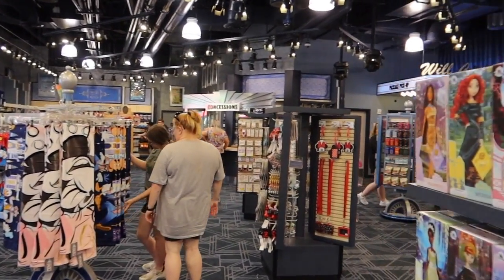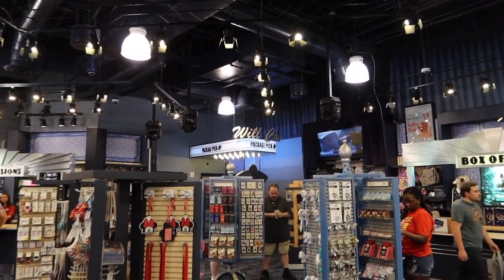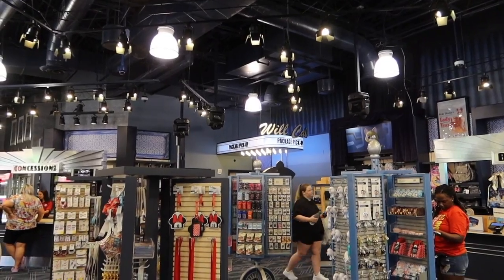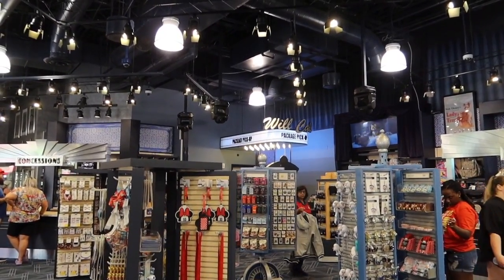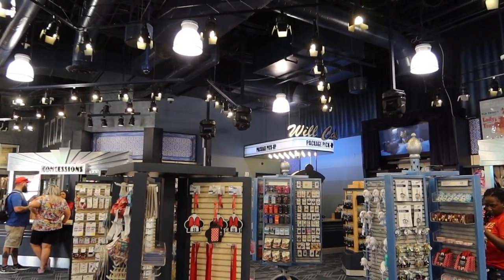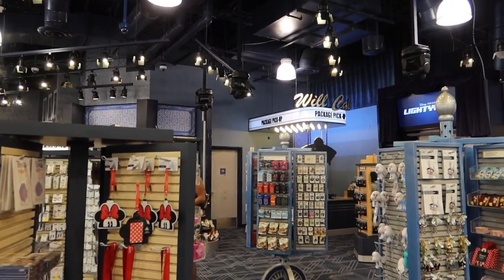They also have a will call package pickup right here in this back corner, and then that's going to be where you pick up any of the packages that you have had shipped over, or if you're looking to ship something out from your stay, you'll want to go and talk to them over there to see about shipping it back home for you.